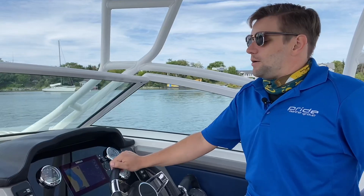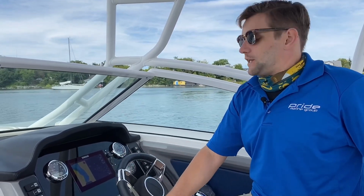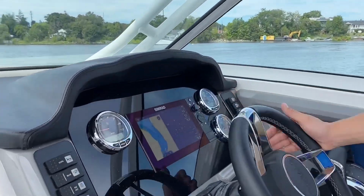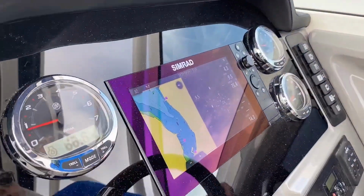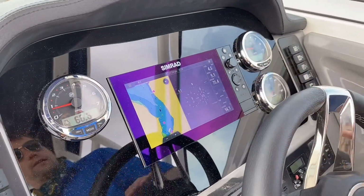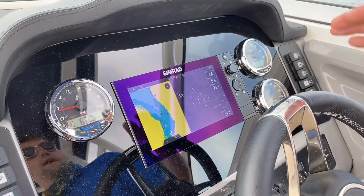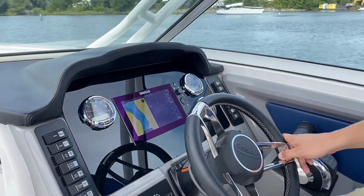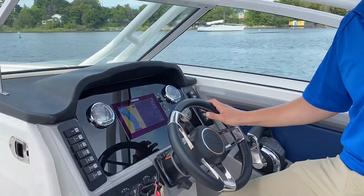So here we are at the helm. A couple of the key features that I really like about this boat is the Simrad 9-inch display. It shows both my engine data, it shows my depth, and it's also got a chart plotter there as well. Now I can configure this in a way that it'll split the screen like you see here now, or it can just be your chart plotter for those times where you're in uncharted waters, you've never been there before, and you want to make sure you have enough depth.